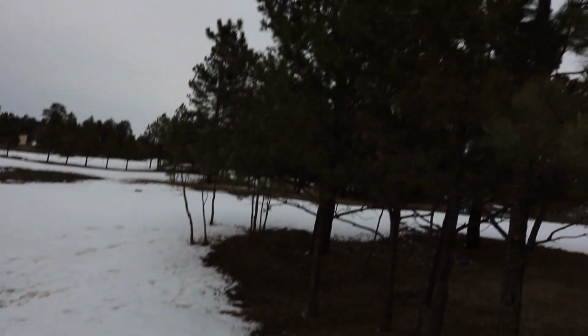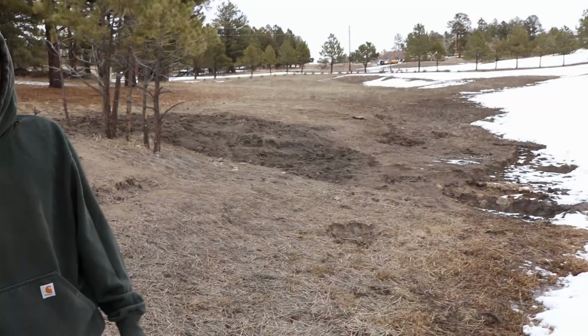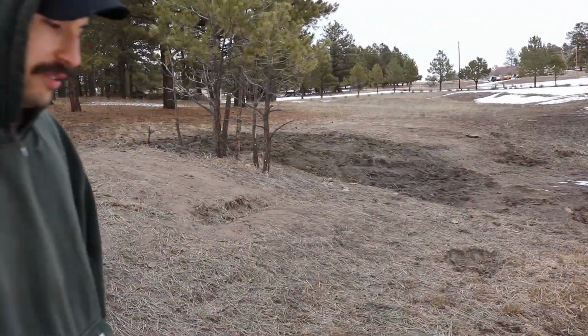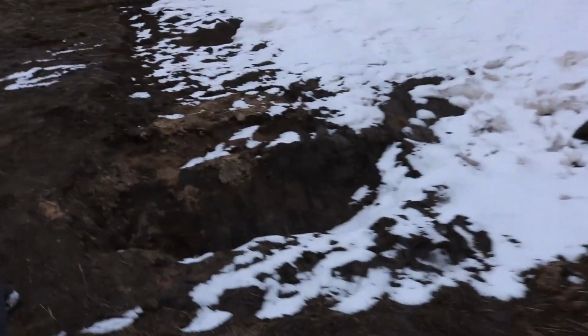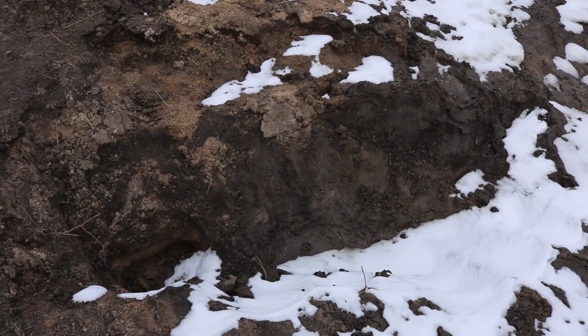And right now it still has snow on this side since there are trees here which stop it from melting. But on the far side it has melted. Basically we've just been trying to excavate this so that it can hold more water in the future. So really it's been anything from just digging a little hole like this, or digging trenches like this. Basically anything so that water can collect.